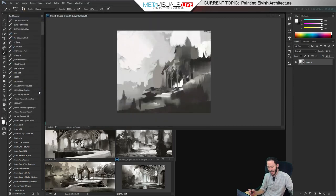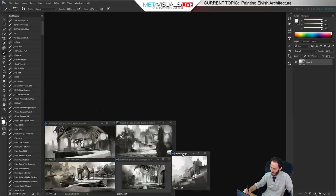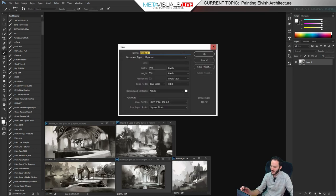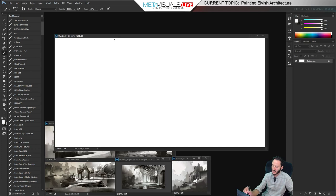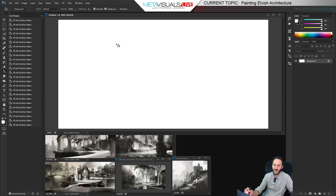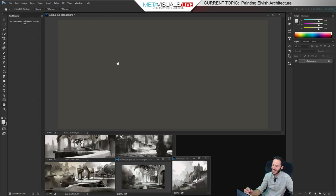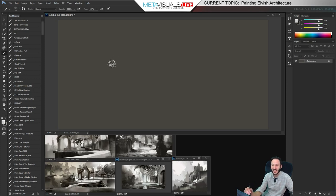The goal today is to just have some fun doing these thumbnail sketches, which we could turn into fun paintings later, or different paintings. But I just want to show you guys how to do these black and white things. Where are we gonna go next? Let's see. You guys can chat out cool little areas along these Elvish lines that you want to see, and we can have some fun too.